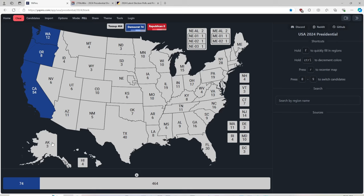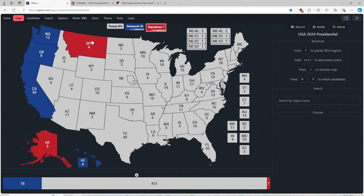Alaska with 3 electoral votes is going red for Donald J. Trump. Hawaii with 4 electoral votes is blue for Kamala Harris. Montana with 4 electoral votes is red for Donald J. Trump. Idaho with 4 electoral votes is red for Donald J. Trump.